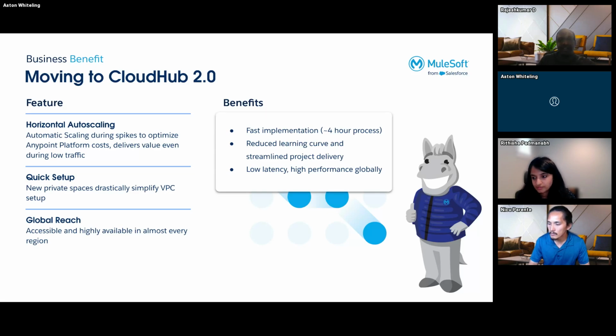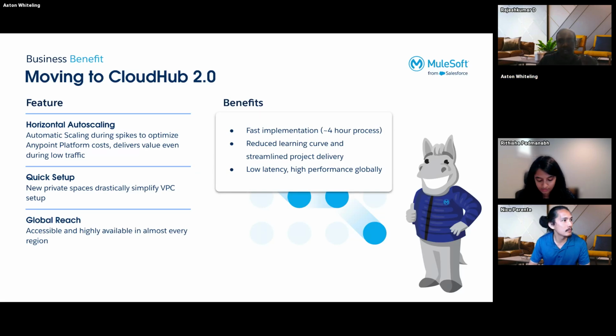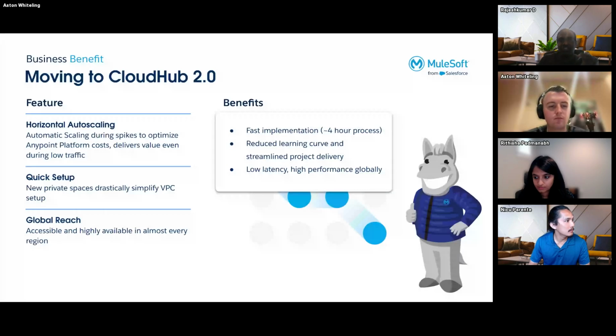So for each private space, I can select different regions. There is no limitation that one business group, as it is multi-tenant, should contain only one region. I can have multiple private spaces distributed into different data centers. So one could be APAC, and within APAC, I can select something like Singapore or some other region. But in Europe, I can select Frankfurt. So I can have distributed data centers within a single private space if required.